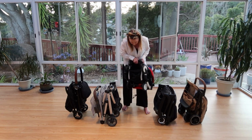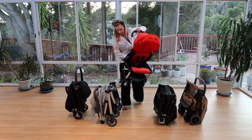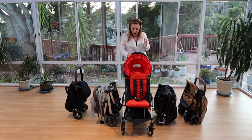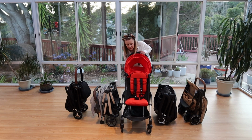So I'm gonna open it up. There's a lock on the back here. One of the things I will say about this guy is that once you do become proficient at it, it's pretty cool. In general, it'll hold up to around 50 pounds. That's exciting. It does have a nice recline.